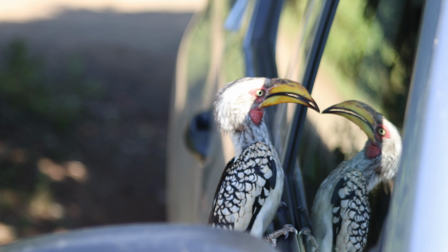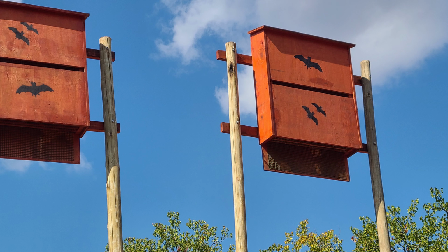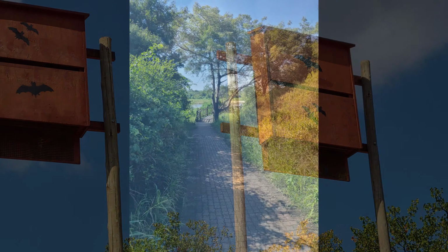We left our tent and headed past the laundry to take the path to the camp restaurant, which, by the way, was the Mug and Bean. We wanted to get there early enough to see the mass of bats that leave their roosts at dusk.